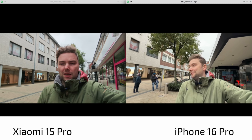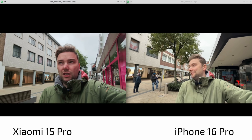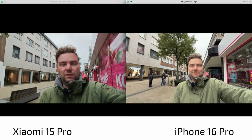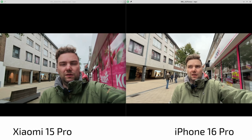But this way too yellowish look is disturbing, and I think I prefer the Xiaomi a bit better for the ultra wide angle, to be completely honest with you. And also for the colors that you can see there of this shop, for example, it is, I think, a bit better on the Xiaomi 15 Pro.